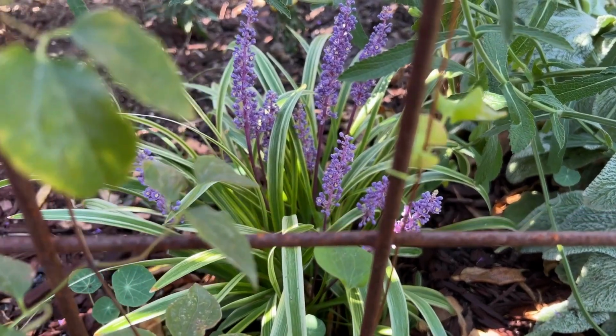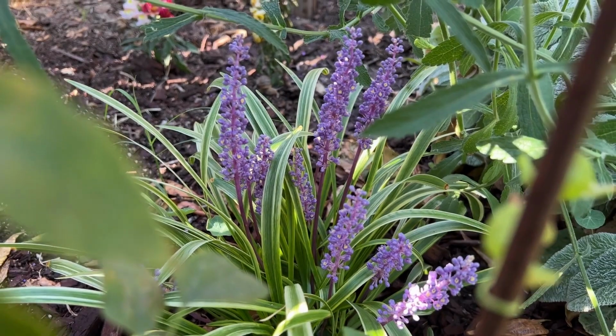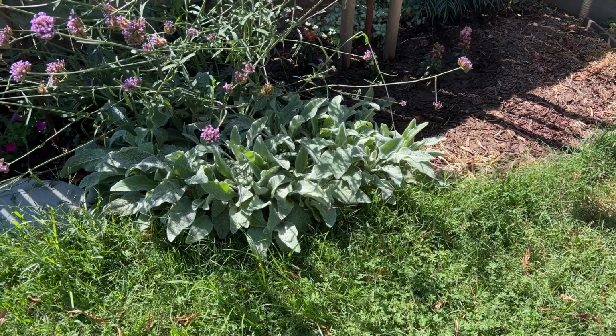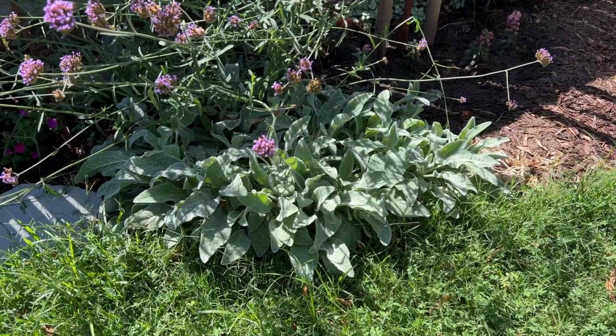And behind that is a lily turf. This is my first year growing lily turf. It's so pretty. My lamb's ear was a lot bigger, but I took a lot of cuttings from it, so that's why it might look a little smaller.